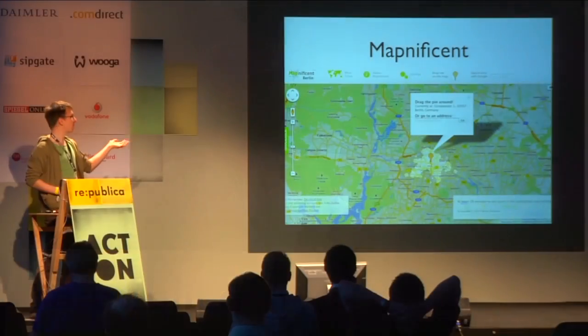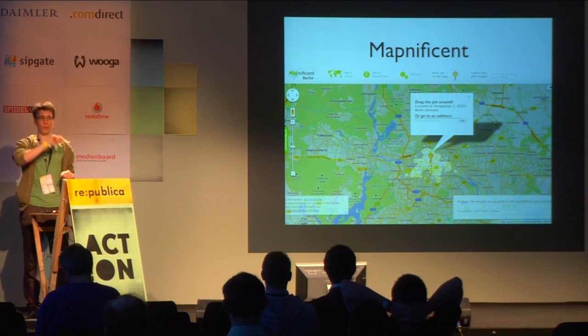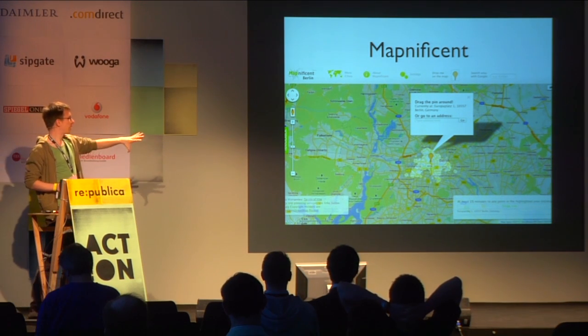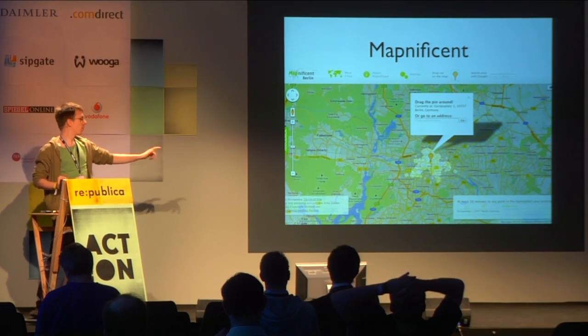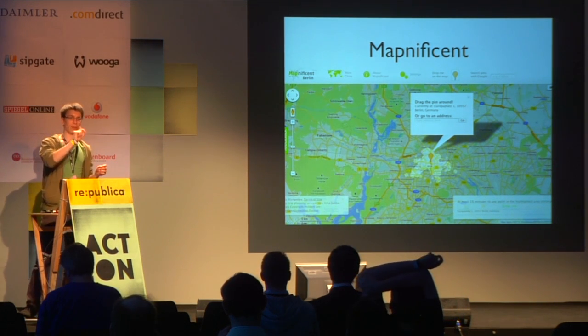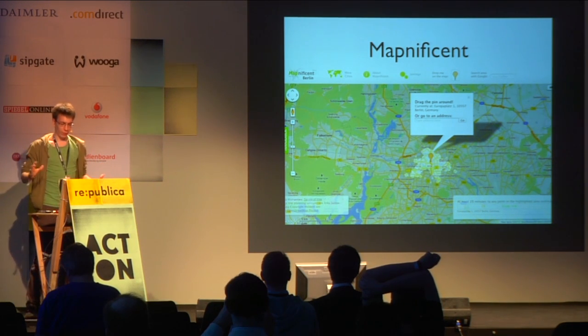Maybe the data is available in the API that the Süddeutsche people talked about. But what I did is I scraped the data for Berlin, and if I had a network here, I would actually show you how it works. It's called Magnificent, and you can put your dot in the middle of Berlin and move it around, and it shows you how much time it takes to get around Berlin with public transport. You have a slider in the lower right corner where you can say, okay, 15 minutes, 20 minutes, and then it shows you immediately how far you can go in that time.